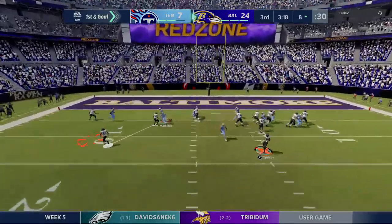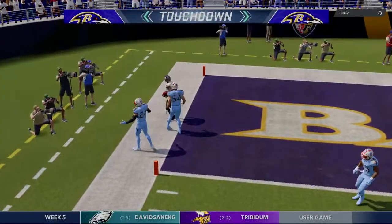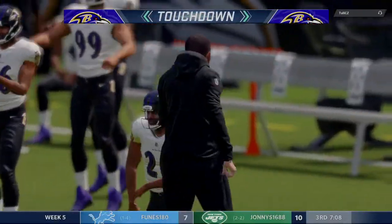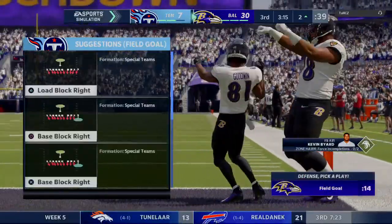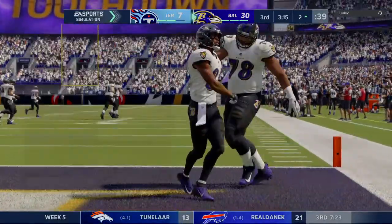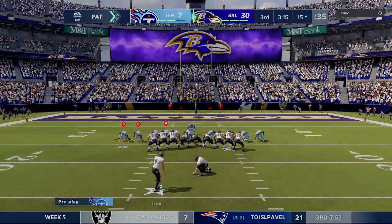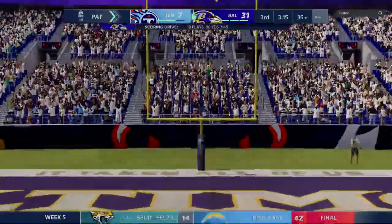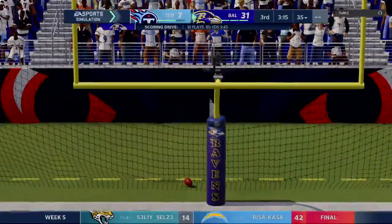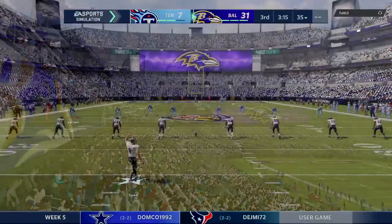And they'll try the option on 1st and goal. And they'll get this out quickly to Goodwin. And he'll take it into the end zone for a Ravens touchdown. Marquise Goodwin, his 2nd touchdown of the game, his 3rd on the year. And the Ravens will add on to their lead. And the lead is now 24. Makes the score Ravens 31, Titans 7.